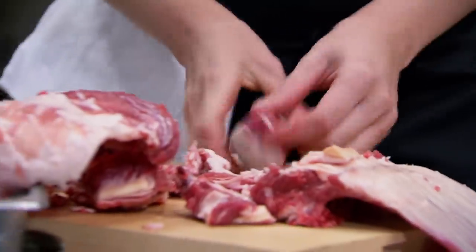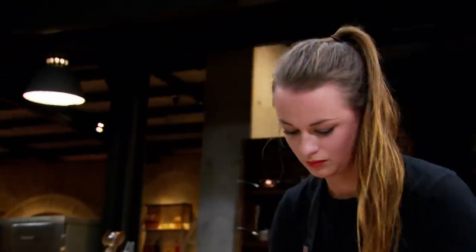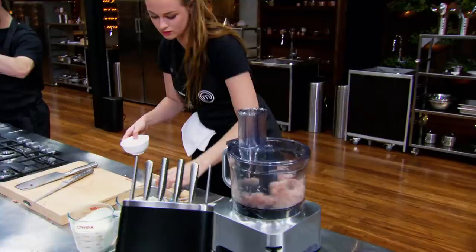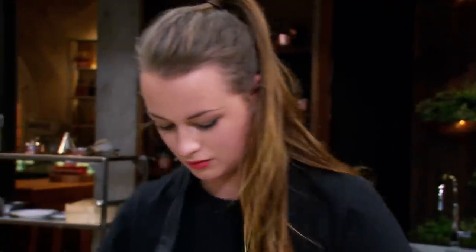Come on, Billie. I'm finally happy with my double lamb chop, but I have to race to catch up with Marco on this chicken mousse. I'm really worried about Billie. Marco's moving really, really quickly. Your mousse should be made. At this stage, I'm thinking it will be an absolute miracle for her to pull through today.